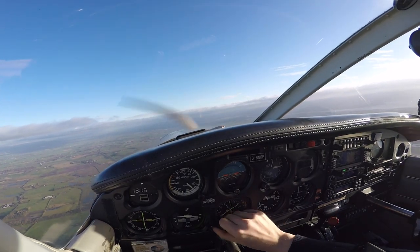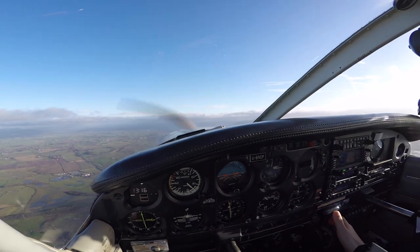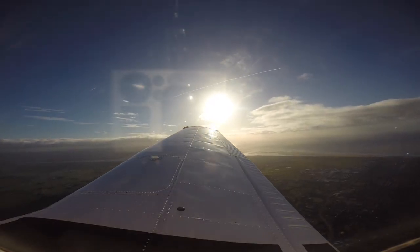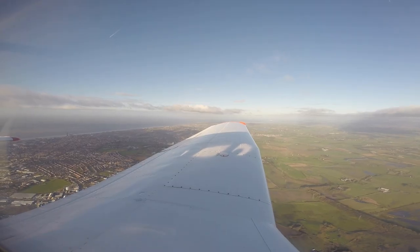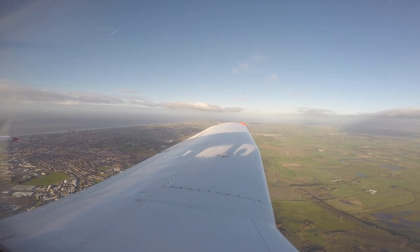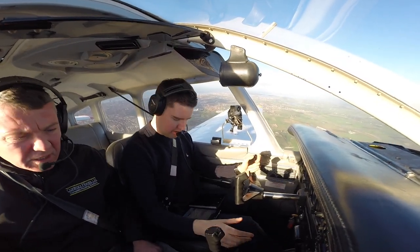Very nice, there we are, direct Pole Hill. Have to watch for the wind today, because that's going to be blowing us hugely that way. It's deceiving, isn't it? Yeah.